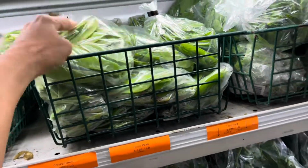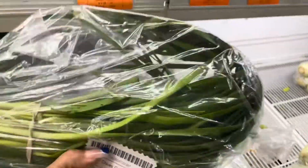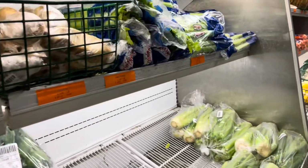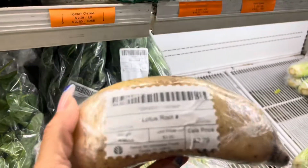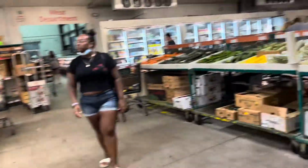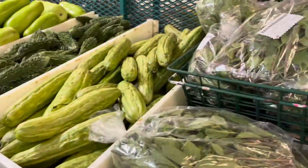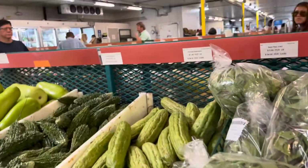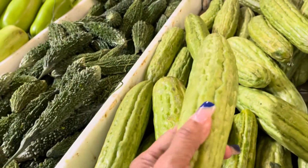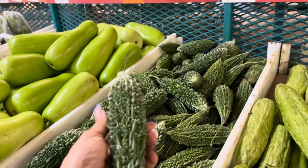These are sugar peas. And what's this? Chives. Now, I didn't know this is how chives look. And of course, celery. Let's see what this is. Lotus roots. Okay. Oh, look at those little bananas. And this is basil. And you have Chinese bitter lemon. And when we first moved to our new house, we found a bunch of these growing and we had no clue what they were. But they're actually bitter lemon.